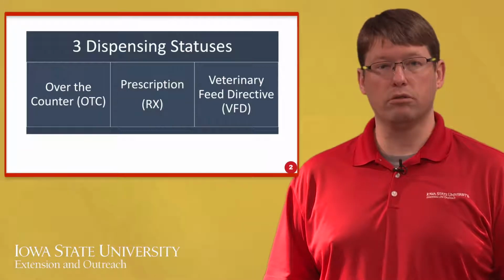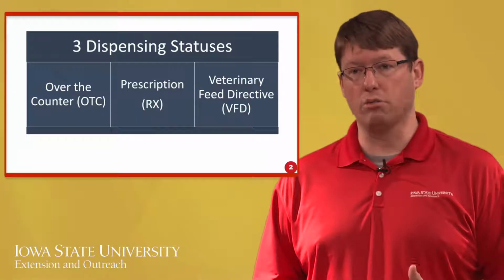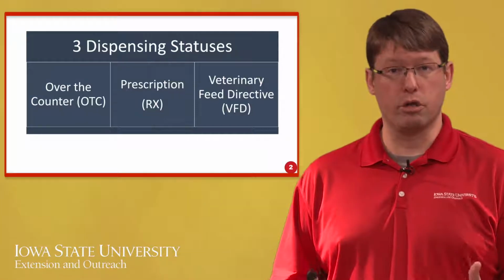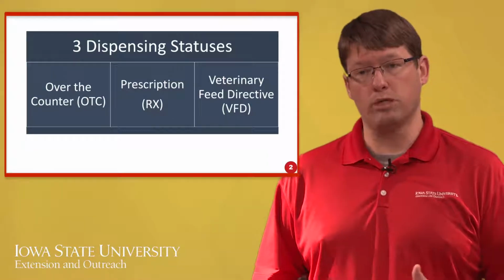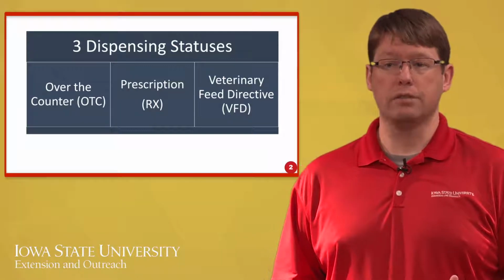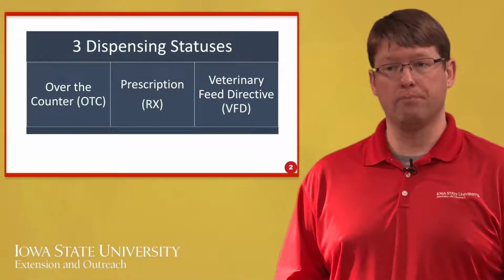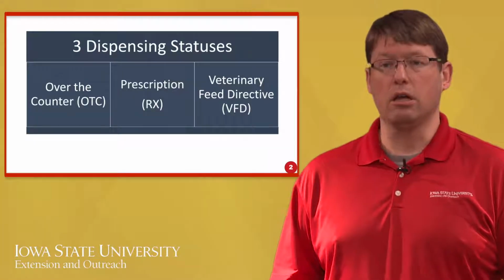There's 3 dispensing statuses in veterinary medicine. Over-the-counter drugs are available to producers without veterinary oversight. They can be purchased at co-ops and farm supply stores and vet clinics without a prescription. Prescription drugs are just like the classic prescription drugs in human medicine. They require a written prescription from the veterinarian, and often we just purchase these from the vet clinic. And then veterinary feed directive status would be similar to prescription, but that's for feed additive antibiotics and just for veterinary medicine.